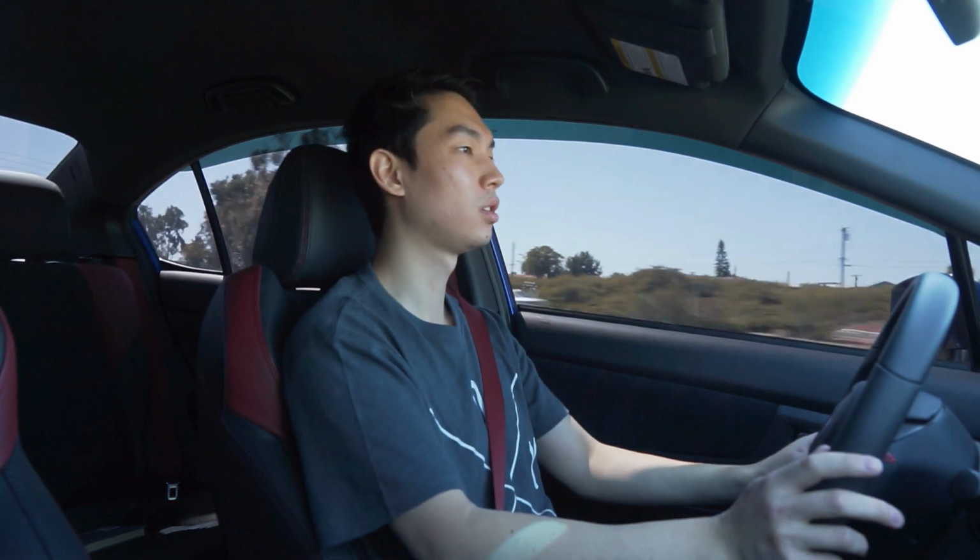A lot of cars have a little lag when you flip the throttle and just do anything with the throttle. There's a little lag to it. This car is almost instant. Let me see if I can show you. It's kind of hard to show you right now because I'm on the freeway, but it's like almost immediate. There's like barely any lag to it.